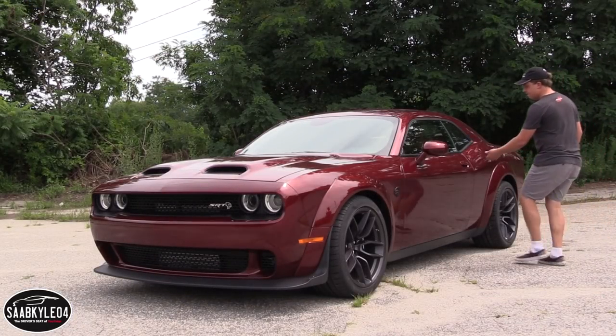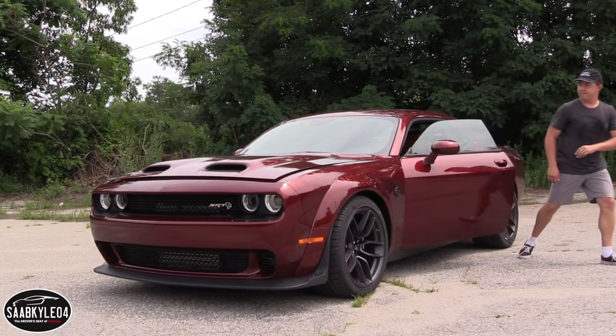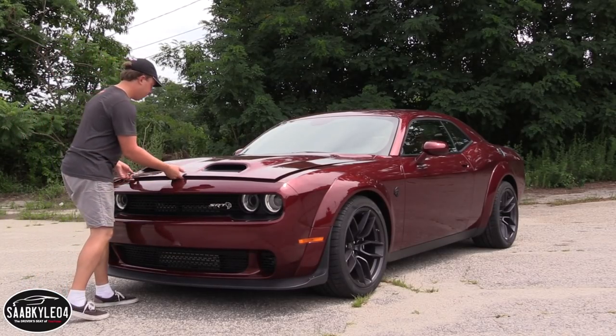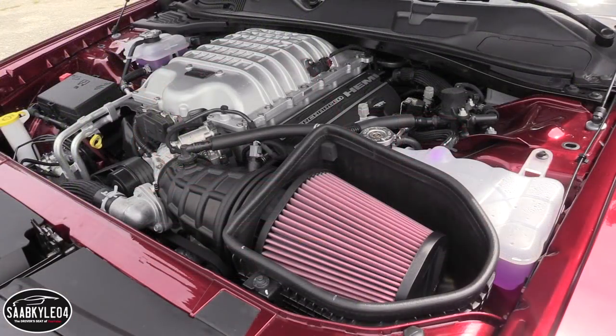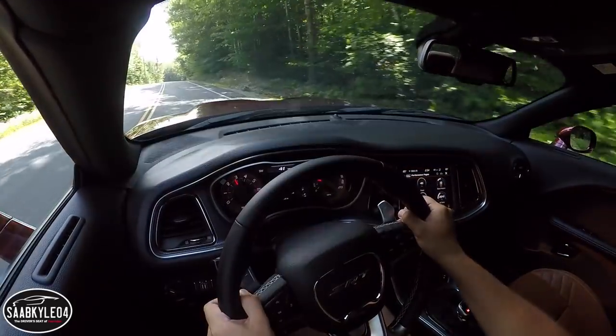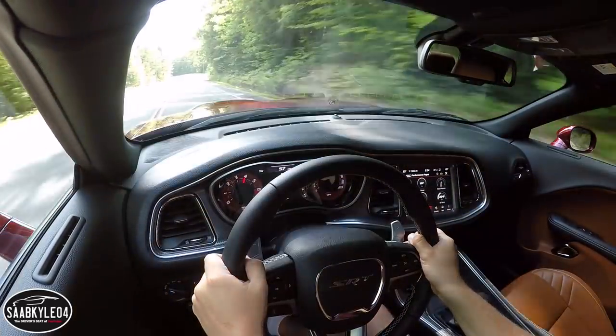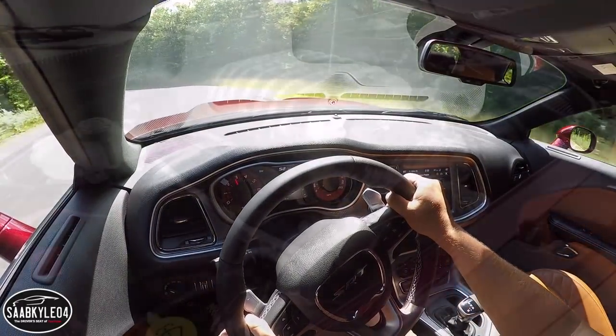The heart of the Redeye comes from the limited production Demon. It's a high-output variant of the Hellcat's supercharged 6.2-liter V8 that develops 797 horsepower and 707 pound-feet of torque. This is an engineering tour de force that features so many new parts inside and out. The differences in output between the Demon and Redeye boil down to different air induction systems and calibrations. What's most impressive to me is not how much power the engine makes, but the fact that it's still backed by a full powertrain warranty while meeting all applicable legal emissions regulations.